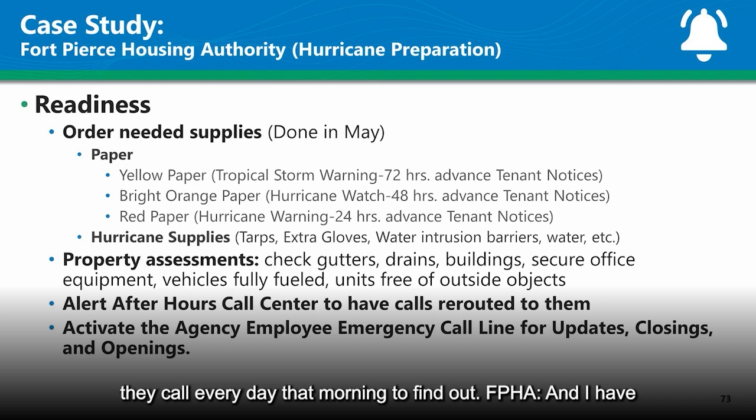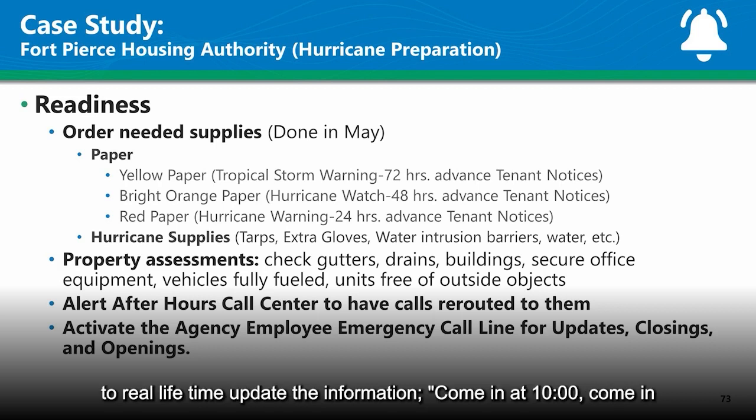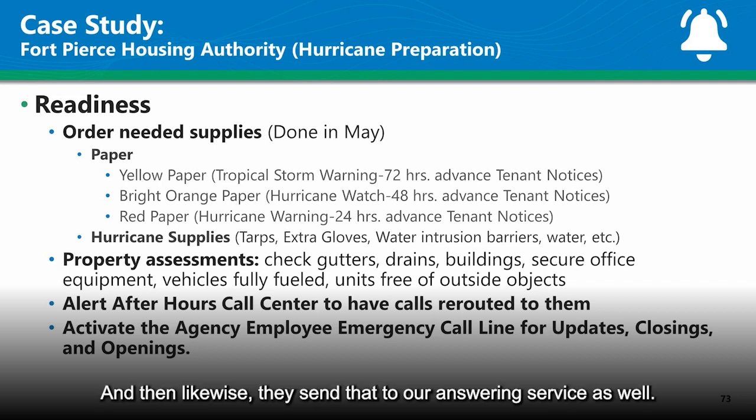They call every day that morning to find out. And I have it on my phone, Rosetta has it on her phone. We're able to update the information in real live time: come in at 10, come in at 9, we will not be in the office today. And then likewise, they send that to our answering service as well.